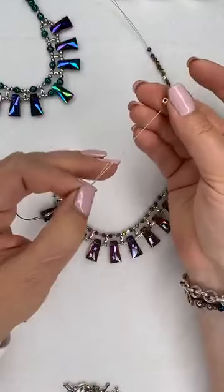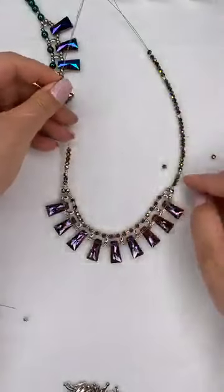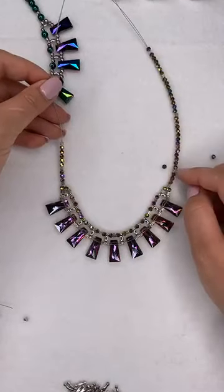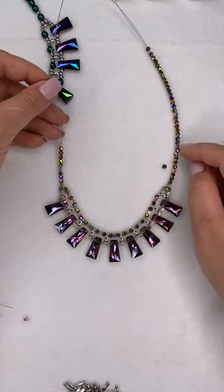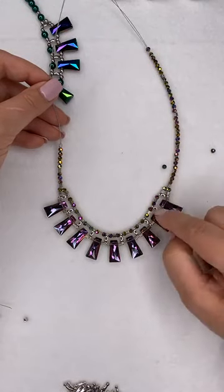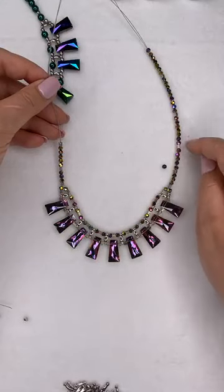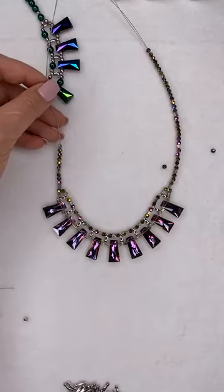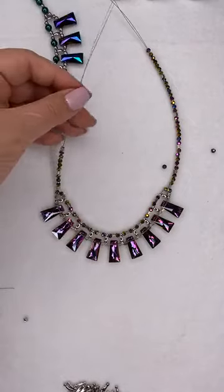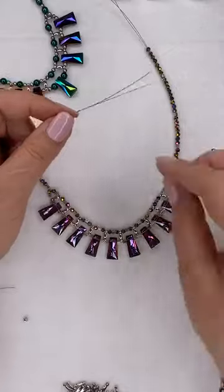Right, so I'm just adding the patterns. I'm adding the same on this side as I added on the other side. So I started with 3 crystals and added a little cube, 5 crystals, little cube, 7 crystals, little cube. What I want to do here is bring up the color of this lovely antique silver finding into my strands all the way to the top, so I have a really nice and even finish. So I'm going to add 7 crystals.